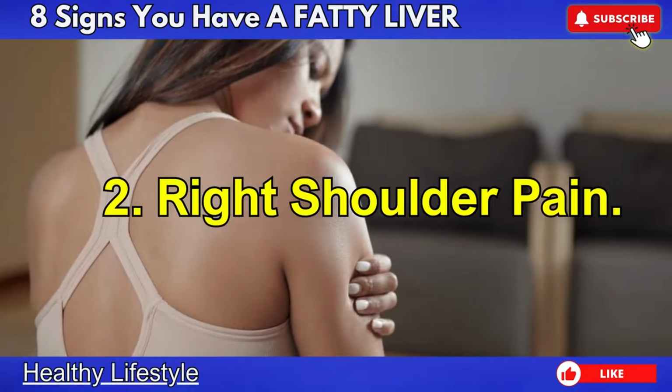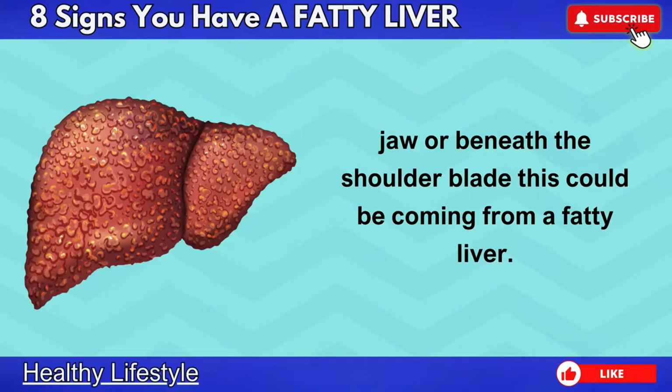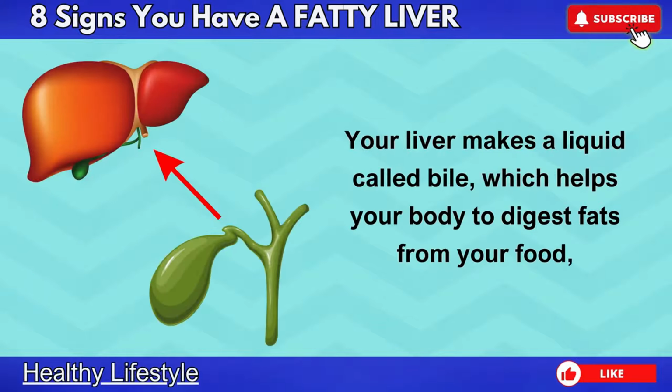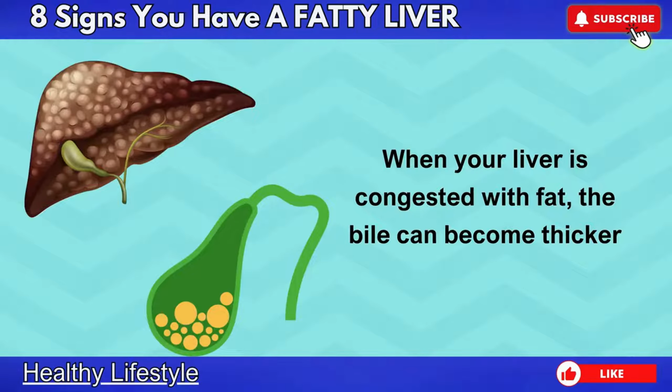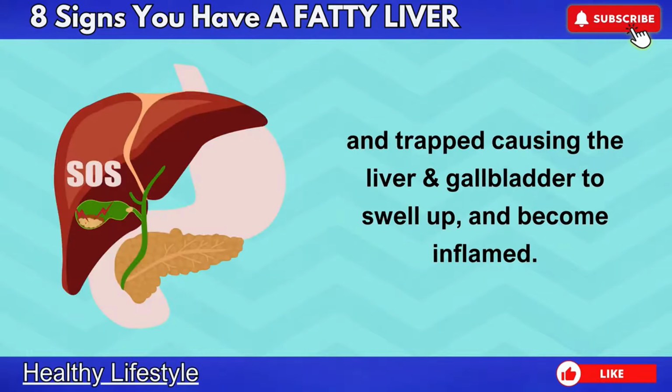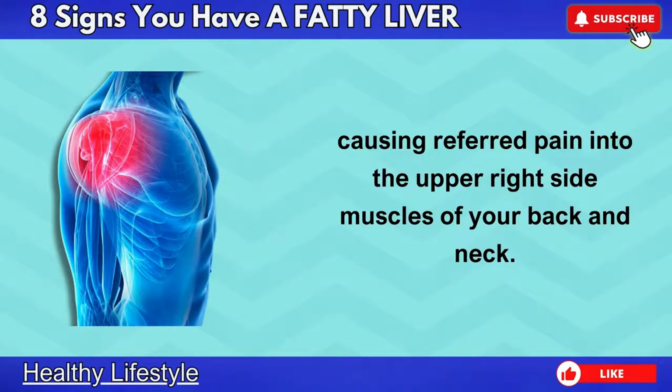2. Right shoulder pain. If you notice that you have pain or tightness in your right shoulder, neck, jaw, or beneath the shoulder blade, this could be coming from a fatty liver. Your liver makes a liquid called bile, which helps your body to digest fats from your food, like meats or olive oil, for example. When your liver is congested with fat, the bile can become thicker and trapped, causing the liver and gallbladder to swell up and become inflamed. This puts pressure on the phrenic nerve that runs up your right side, causing referred pain into the upper right side muscles of your back and neck.